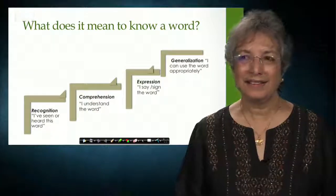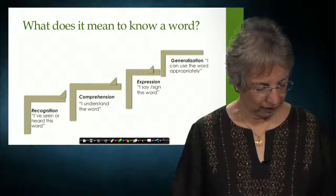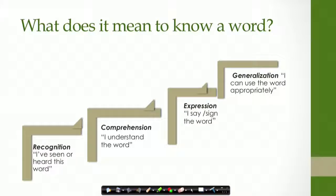So, what does it mean to know a word? We can think of this hierarchical way of knowing words. First, the child might recognize the word. Oh, yes, I've seen or heard this word before. I have a vague idea about what it means. It relates somehow to bats. That's the unit that I'm going to talk about, so it's on my mind. But that's just recognition, and that's not sufficient for children to understand the word.